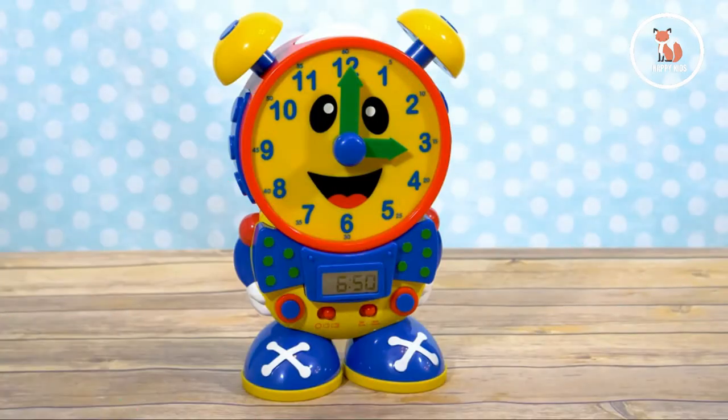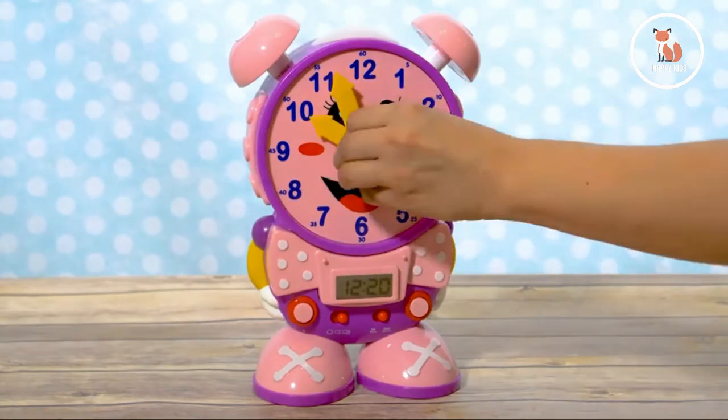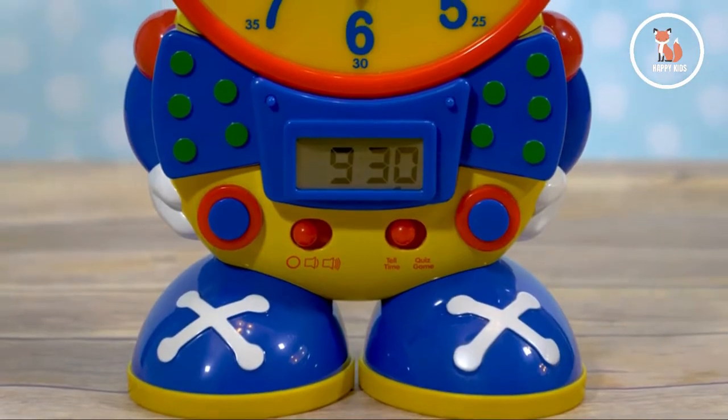Can you find 6:50? Good! Next question. Can you find 12:20? Good! Let's play again real soon. Telly also comes with a nightlight and a real digital clock.